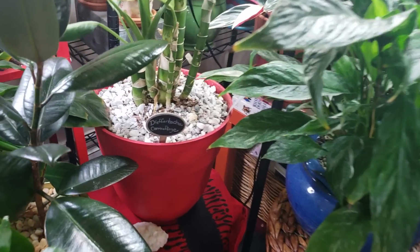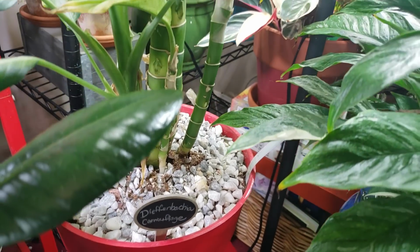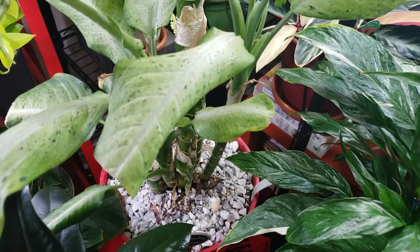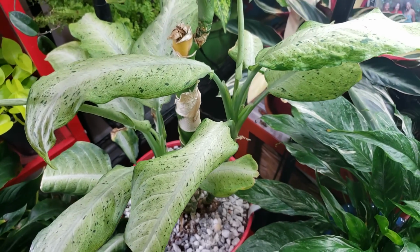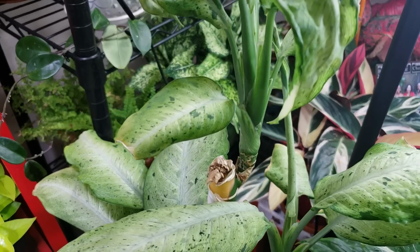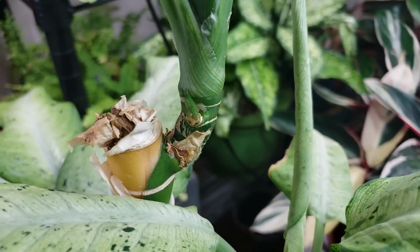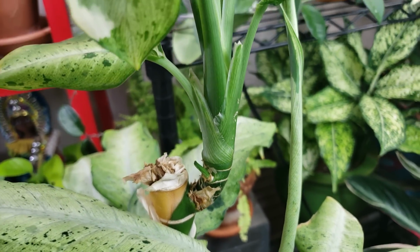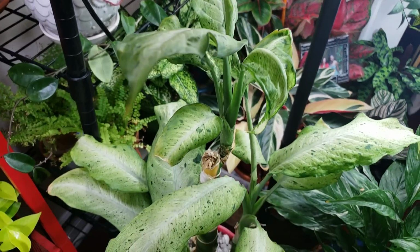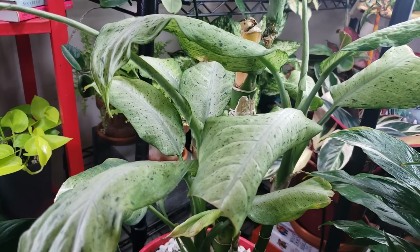Here in the middle is a Dieffenbachia camouflage. This is a plant that has survived the year. It almost went into the trash because it had gotten infested, you might as well say. I was going to throw it away, but I wound up cutting off the stem here, as you see, and I got new growth. All of that is the new growth from the year. So I started to give it a chance, and now I'm getting a lot more new growth. So I'm very happy about this one because this is one of my favorite Dieffenbachias.